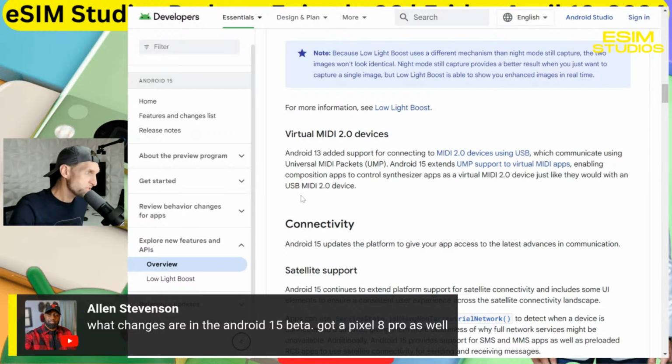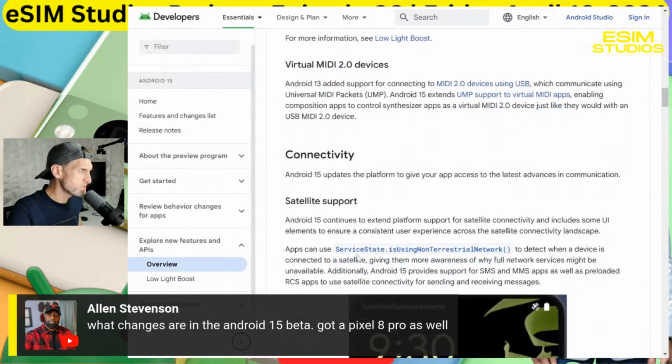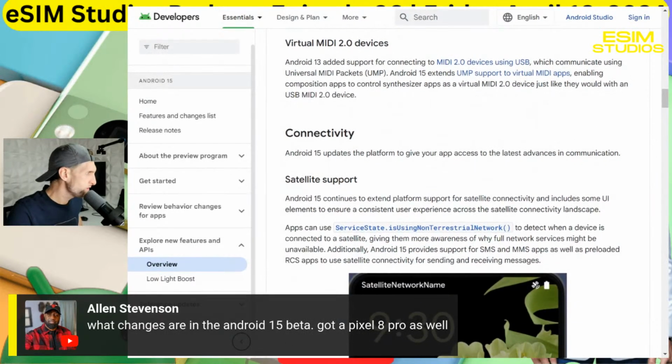Helps control synthesizer apps, like audio stuff, kind of behind the scenes stuff, with controls and things of that sort. Connectivity: Android 15 updates the platform to give your app access to the latest advances in communication.